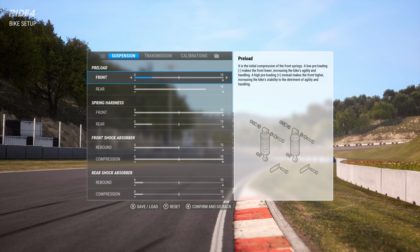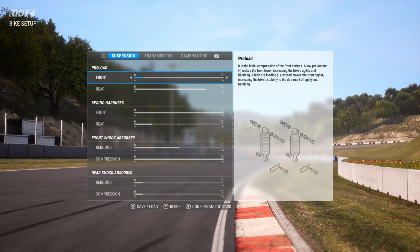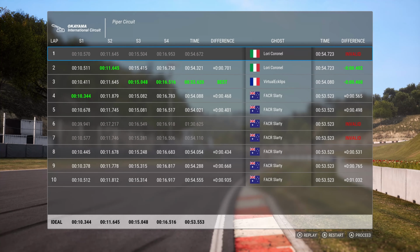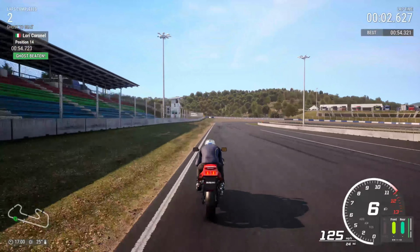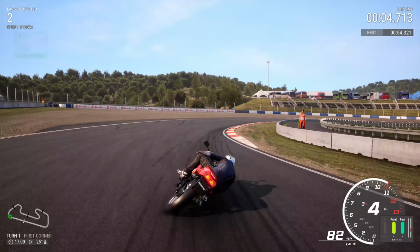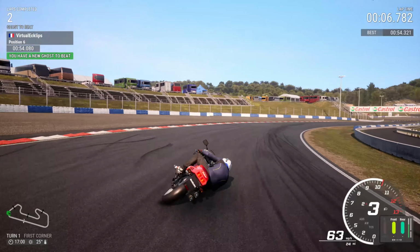We did make some changes. We took one off the front preload, we added 2 to the front spring hardness and compression, and 1 to the front rebound. That's it. Didn't make any changes to the rear, didn't change the gear in, and we basically just threw soft tyres in it as much as I could. Front-endy tracks, so Tsukuba and Suzuka. I gambled with a medium, but we'll cross that bridge when we get to it.